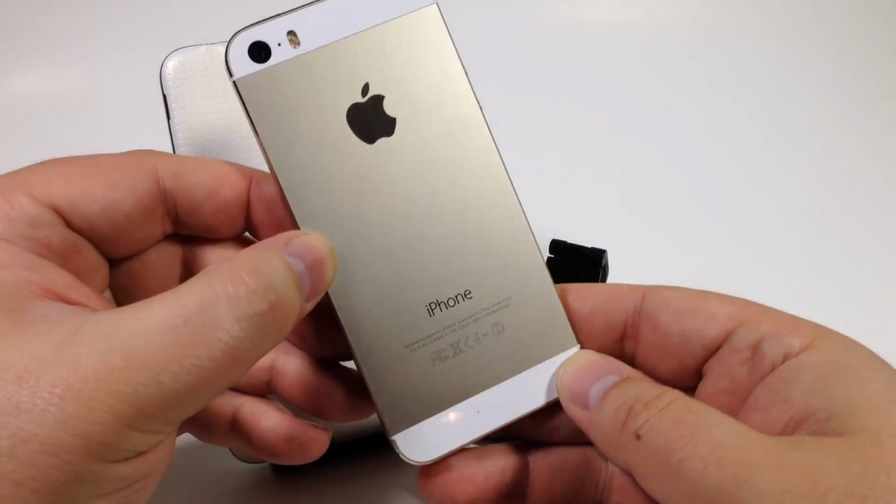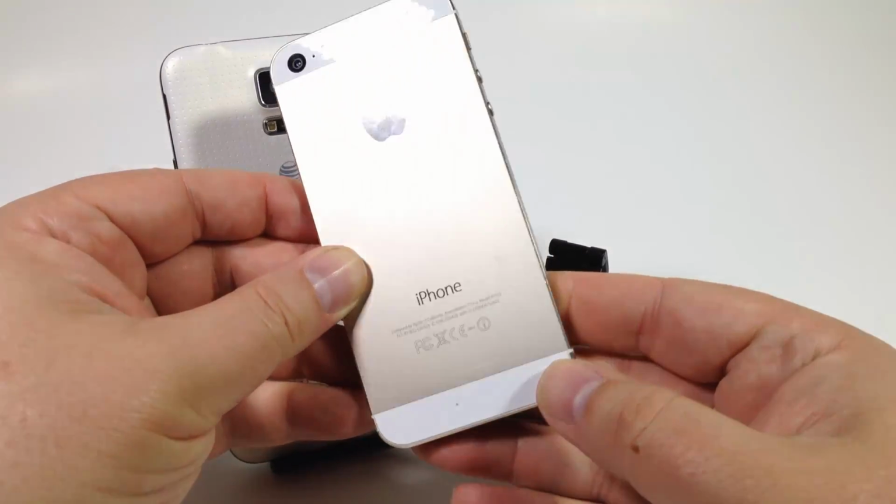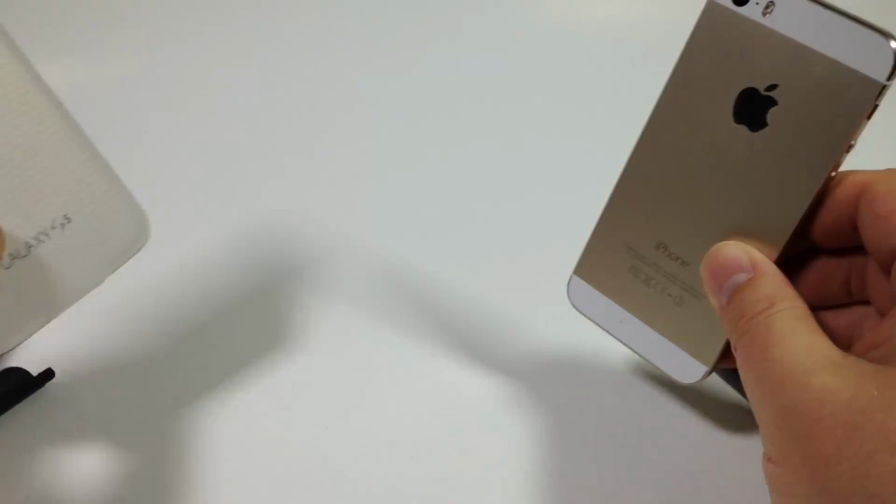For the iPhone, you have your camera there on the back. You have a small microphone hole and your dual lamp flash, if you will. And that's pretty much it on the back of the iPhone. Very simple on their design.